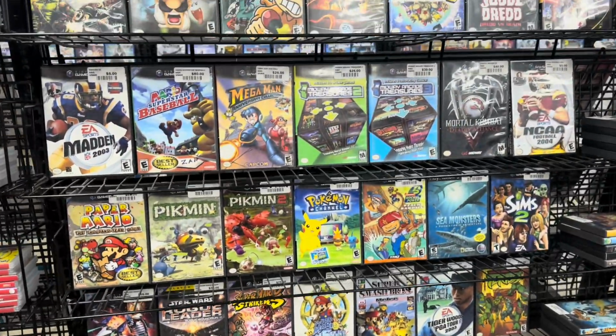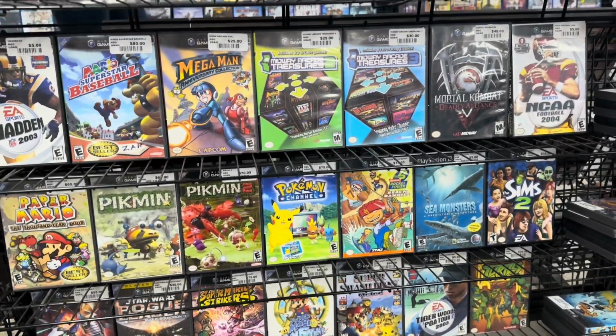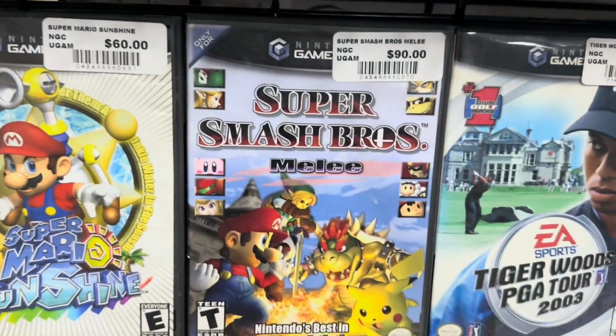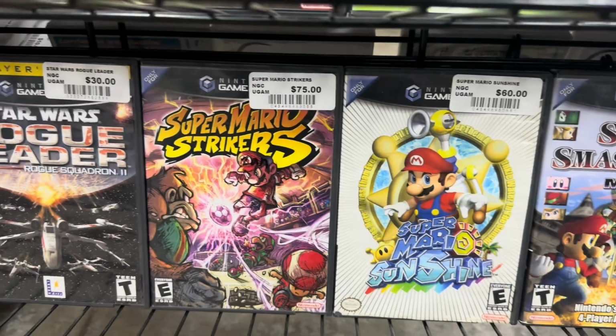Some good GameCube stuff here. Very popular titles. Paper Mario, Pikmin, Mario Sunshine, Smash Brothers. Let's see what Smash Brothers go for nowadays. Melee, $90. That seems to go up about $10 every couple of years.